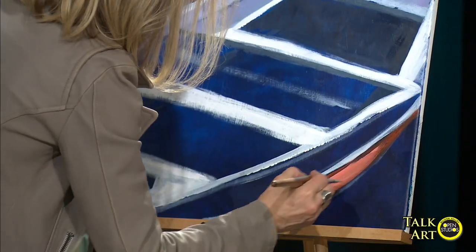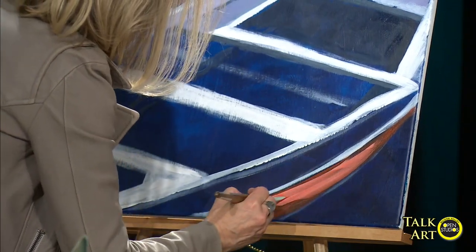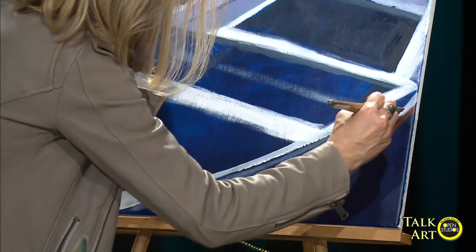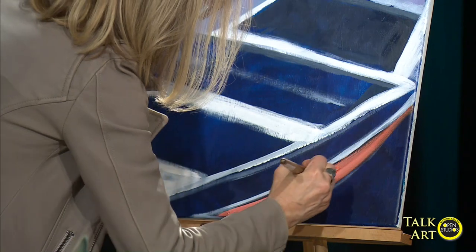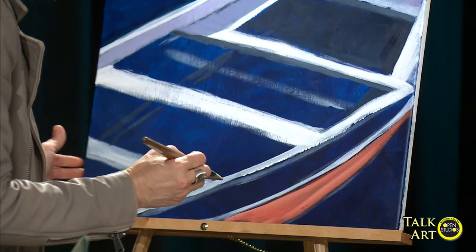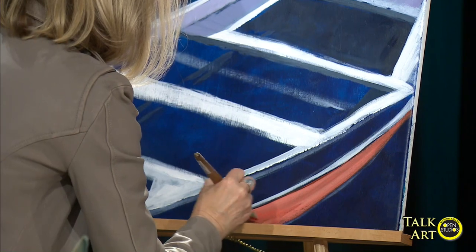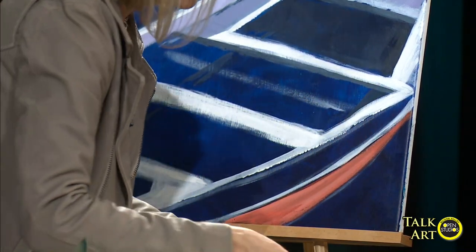And see how that pops? Yes. That really pops. That's going to look good. So that's going to come around like that. That looks great. Yeah, and then once I tone down this middle white stripe there to be more of a grayish tone.